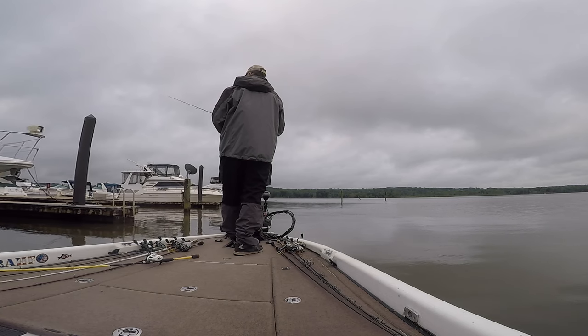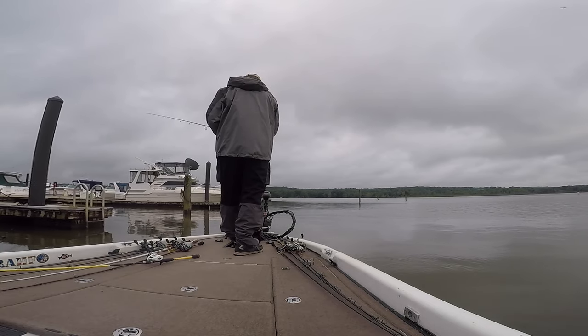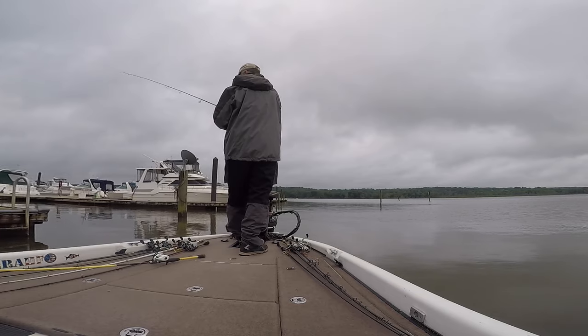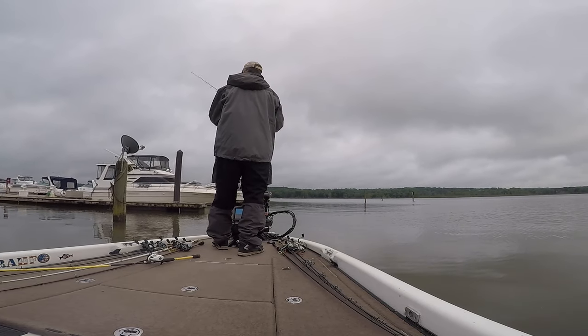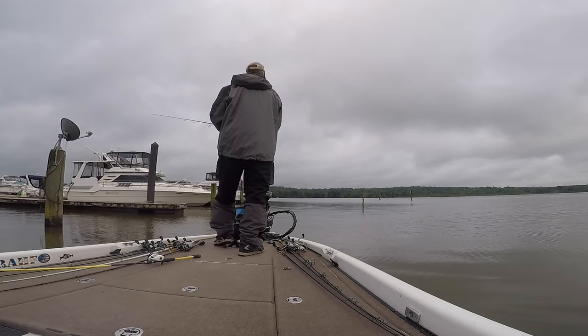I've fished the BFL series a couple of years as a co-angler. This is my first year as a boater. This is the second event for the year, on the Potomac River. The first event was at Smith Mountain Lake, where I only caught one fish. Luckily, it was a decent fish at 5 pounds 7 ounces, but it only got me about a 115th place finish.